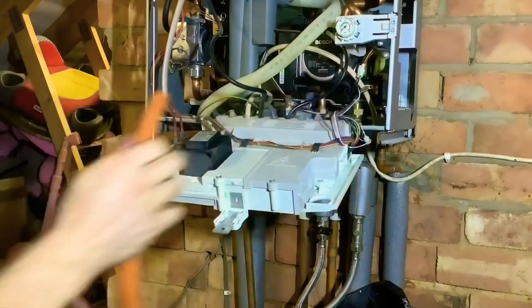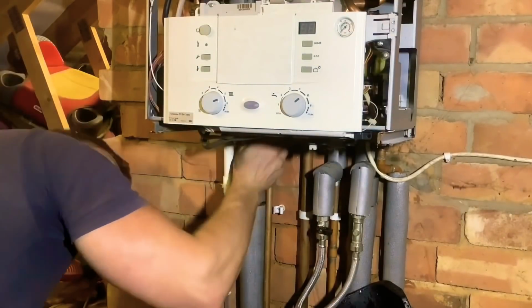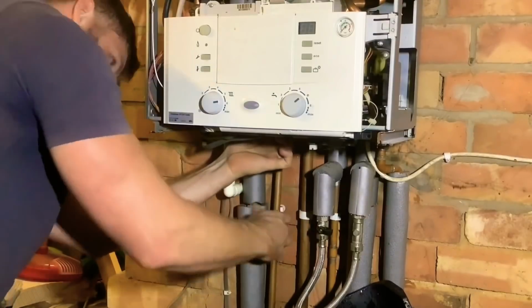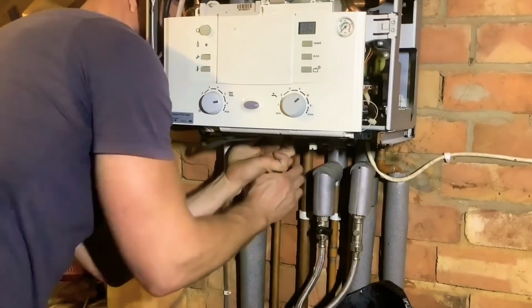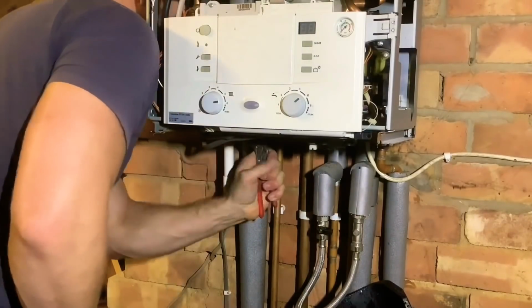And then all I need to do now is close the drain point, take the hose off, and just get this hot pipe back in. So compression, nut and olive, and just got to sit it back in that clip, nip it up, and then we're ready to turn the water back on and fill the central heating system.